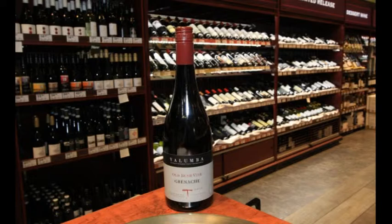Old bush vines, it's got beautiful, wonderful, lifted fragrance on the nose, and on the palate you get this sweet, lush fruit, but everything's in beautiful balance, and there's virtually no oak in it. And that's precisely what you want. If you're going to make a varietal Grenache, that's the way you want to be making it. Great. Fantastic.